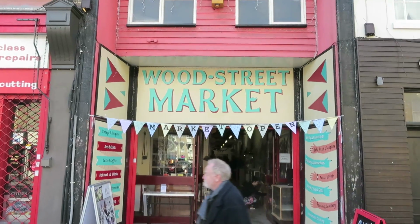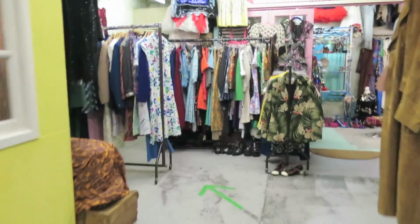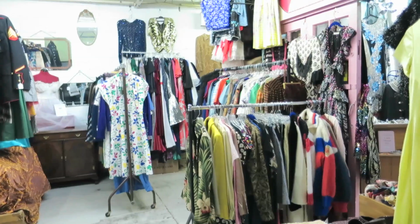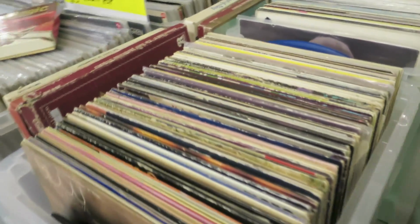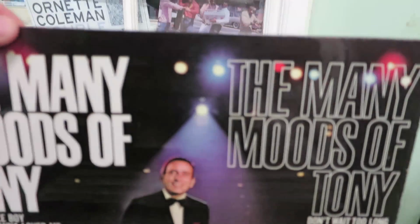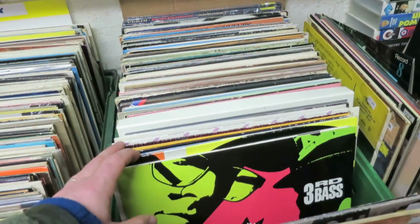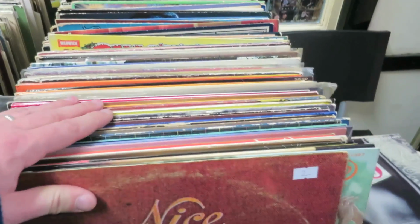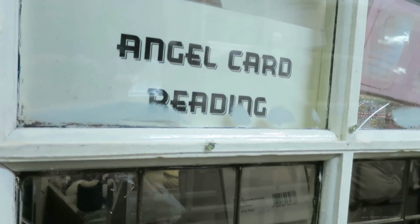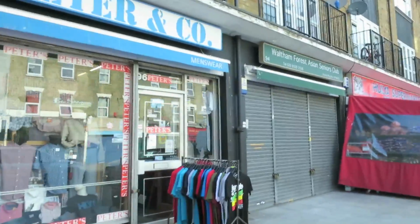So I can't come down Wood Street without going into the amazing Wood Street Market. Let's see if I can get out of there without buying any records. This is the place to come if you like vintage clothes. This is £2. Yep, managed not to buy any records.